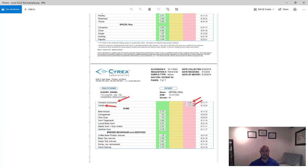So this was just an example of a food sensitivity test that we can perform on patients. It really allows us to take a deep dive into your diet and customize a diet for you, so you know for the rest of my life, I've really got to stay away from turmeric because even though it's a healthy food, it causes a reaction in me.